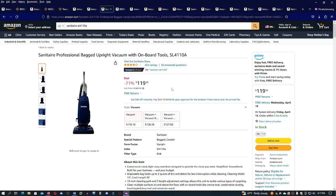So if you're wanting something similar to the PowerForce that I recommended earlier, but you want something with a bit better build quality, something with a longer cord, a longer hose, and attachments that give you a little bit more reach, this is a really solid choice. It's based off of the old style PowerForce, but it has a metal handle, a stretch hose, which some models had, and it has Sanitaire backing it instead of just Bissell.